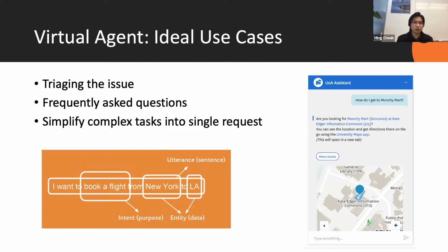Some of the use cases we've found are in triaging issues, whether it's people calling in and just finding out what they want, directing them to the right place. Frequently asked questions, where you'd be surprised, personally, I wouldn't call up a contact center if it's a simple problem. But I think in a lot of cases people still do that, and I don't blame them, because they just want to talk to someone about it. So fielding some of those simple things so that the contact center agents can focus on some of the more complex issues that only a human can help with.